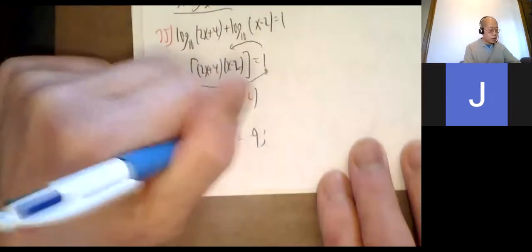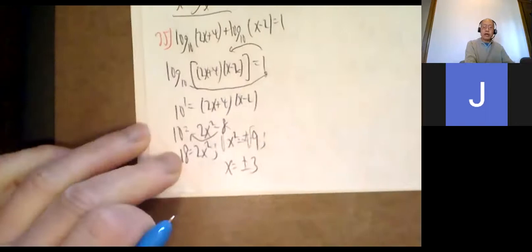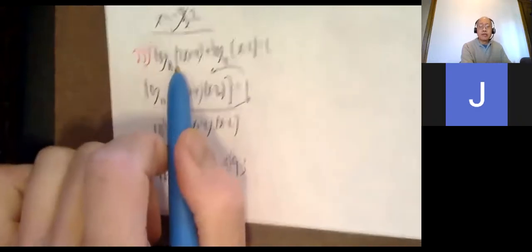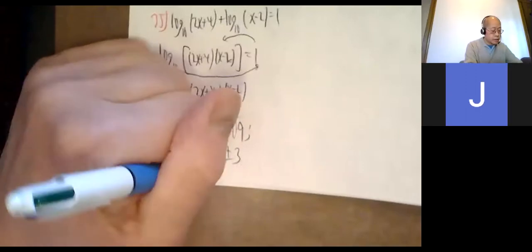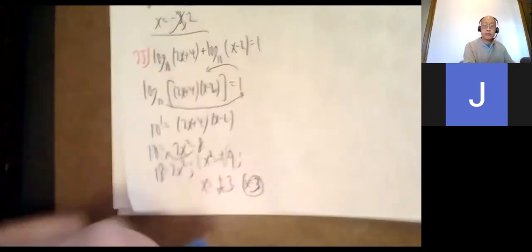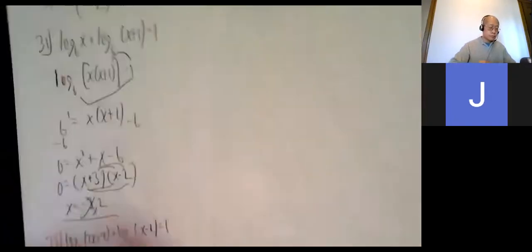Then by the square root property, x is plus or minus 3 at the beginning. But I notice again, negative 3 is not allowed because if I put a negative 3 either here or here, I'll be taking a log of a negative. So that's no good. If I plug in 3, I'm good. So x is equal to 3 only. So that's my solution.